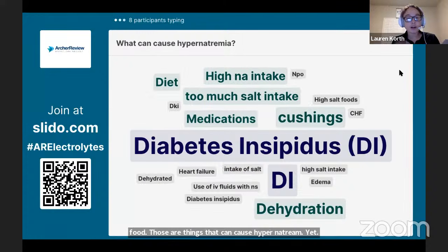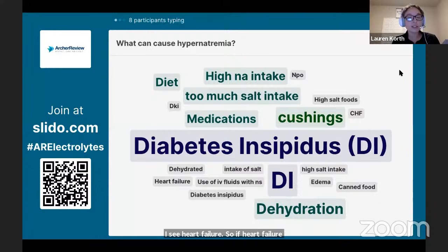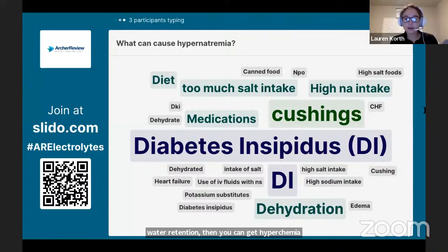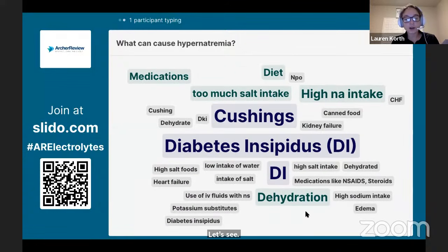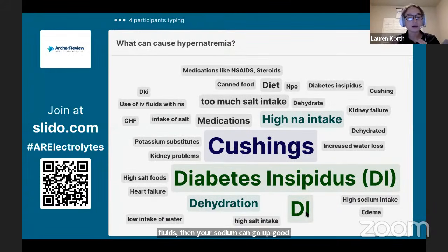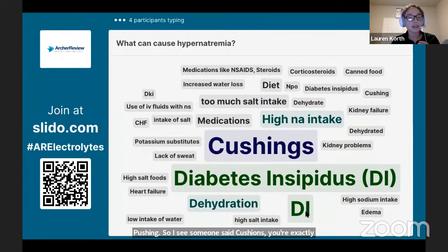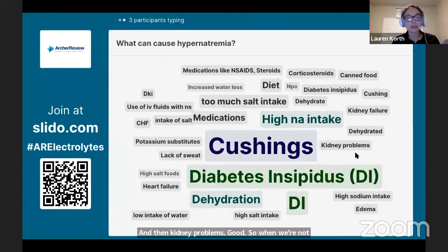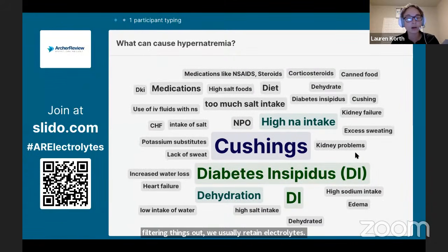I see heart failure. So if heart failure causes sodium and water retention, then you can get hypernatremia. Dehydration. So if we just lose fluids, then your sodium can go up. Good. Cushing's. So I see someone said Cushing's. You're exactly right. So Cushing's causes an increase in steroid production that causes us to retain sodium and water. And the kidney problems. Good. So when we're not filtering things out, we usually retain electrolytes. And you're exactly right, although we did talk about if you just retain more of the water and the sodium gets diluted, sometimes you can get hyponatremia, but they'll have to give you a lab value for you to know what's going on there.